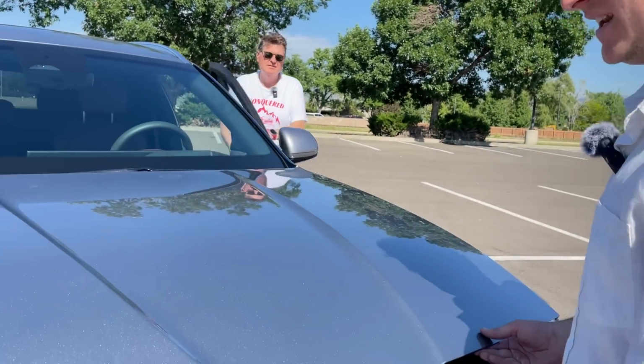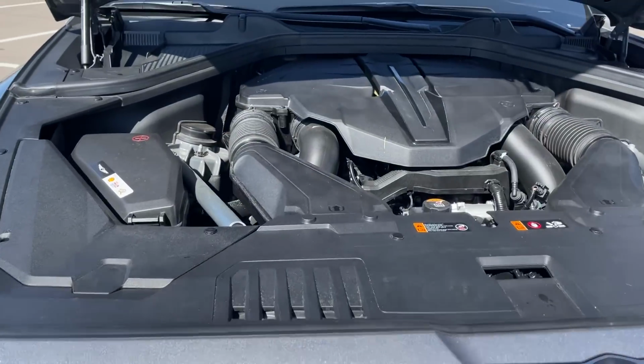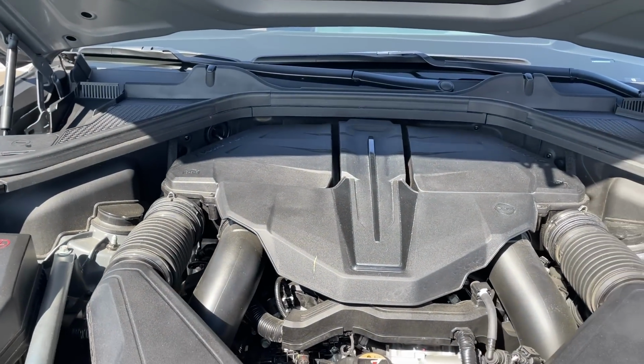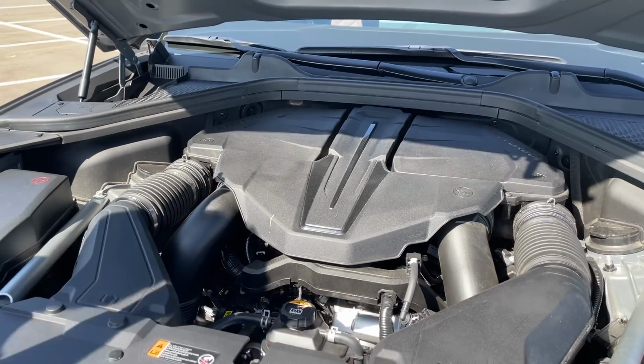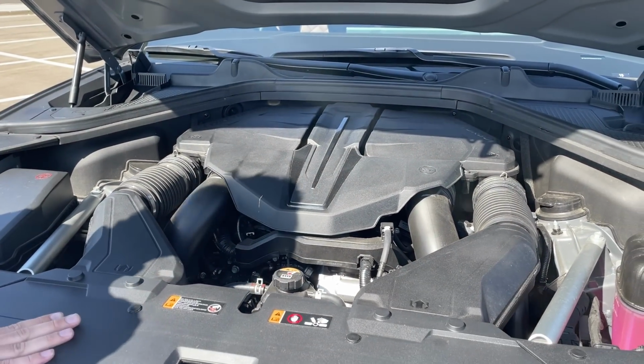Now, if you don't want to spend $81,000, there is a base engine available, which will bring the price down substantially. That's a 2.5 liter four-cylinder turbo with 300 horsepower. But this twin turbo V6, 375 good power.